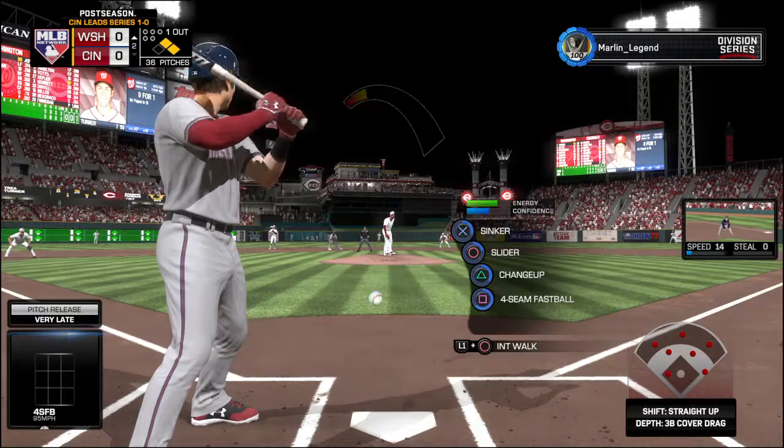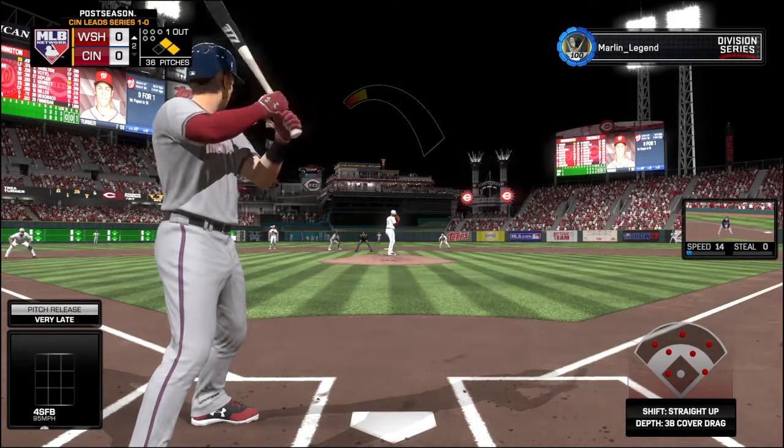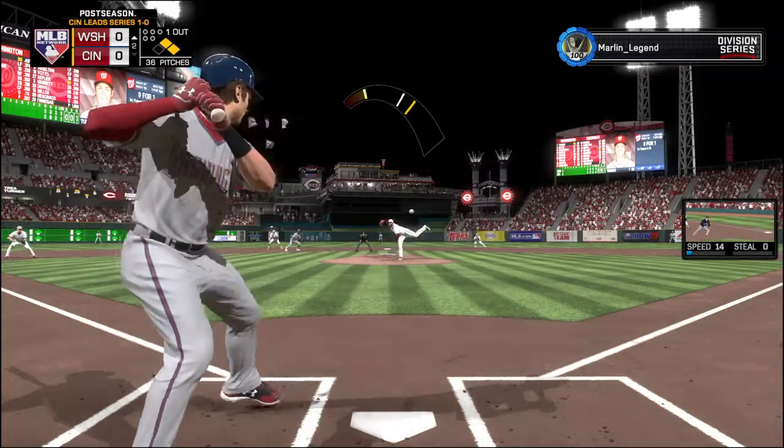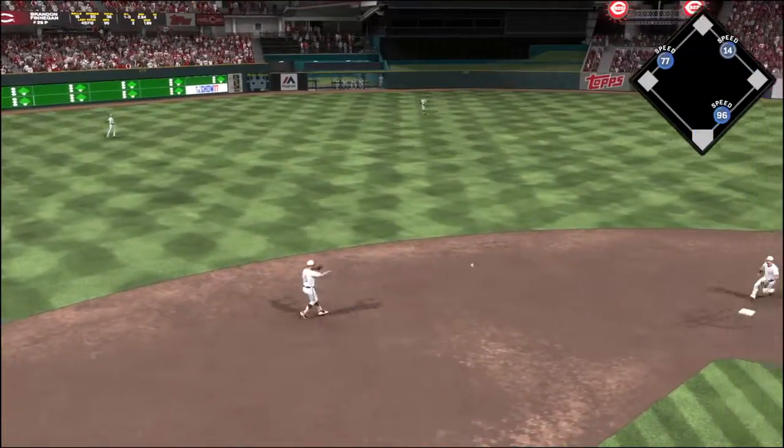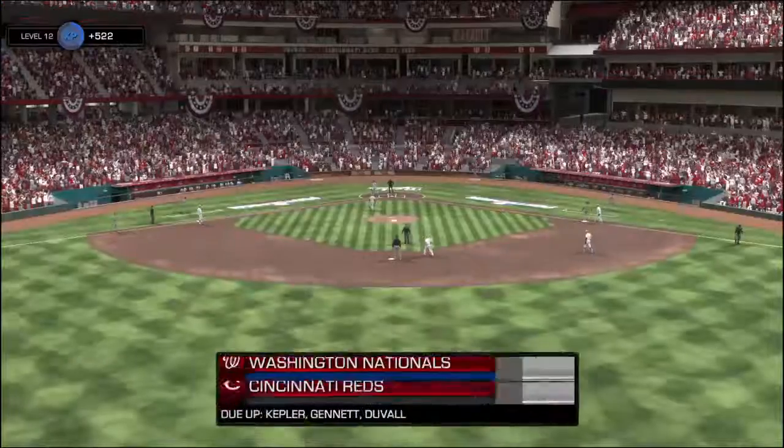Striding in once again, Trey Turner. 0 for 1 for him here in this one. Trey Turner. Here's the first pitch to him. Grounded to short. Miller's got it to second for 1. On to Votto, a double play, and that ends the inning.